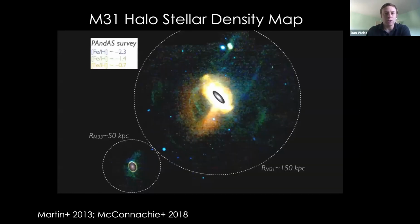So this is an image many of you may be familiar with. This is from the PANDAS survey, which mapped out basically the stellar density of M31 out to 150 kpc and was responsible for discovering virtually all of the dwarf galaxies around M31. But what I really want you to take away is the substructure.